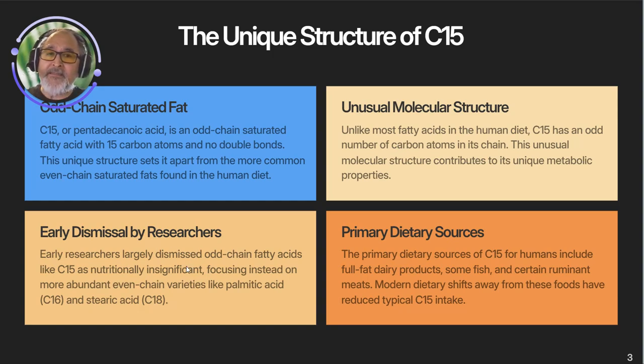Now, this was early. It was dismissed by researchers. They're going, C15 is not that important because it's so insignificant. There's such a small amount. But sometimes things that are very small in terms of how much is included in your body's chemistry make a big difference. Okay, and this is very interesting. The primary source for C15 is full-fat dairy, right? Some comes from fish, and some from ruminant meats. That's cattle and lamb, but full-fat dairy becomes a big one here to take into account.